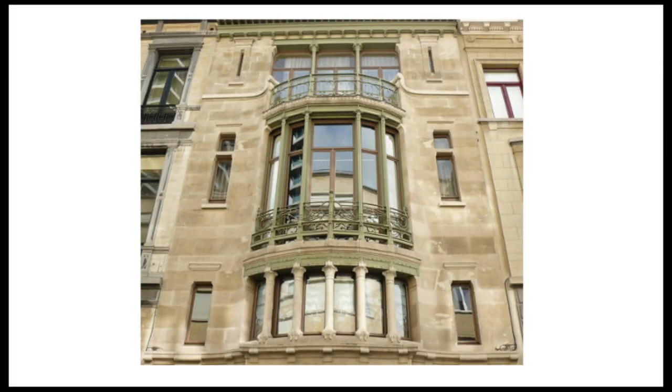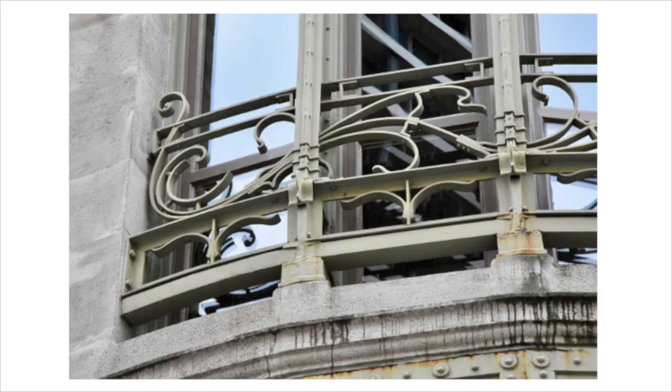At the next level, you have the window divided by colonnettes that line up with the ones below, but these are made of iron rather than of stone. And here you see those whiplash curves in the railings on the exterior of the building. You find these curves in the interior as well.